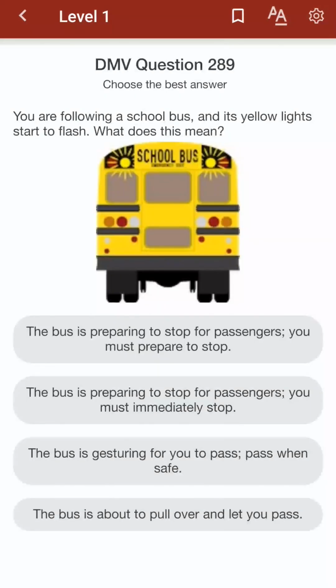Question 289. You are following a school bus and its yellow lights start to flash. What does this mean? Answers. A. The bus is preparing to stop for passengers. You must prepare to stop. B. The bus is preparing to stop for passengers. You must immediately stop. C. The bus is gesturing for you to pass. Pass when safe. D. The bus is about to pull over and let you pass. The correct answer is A.